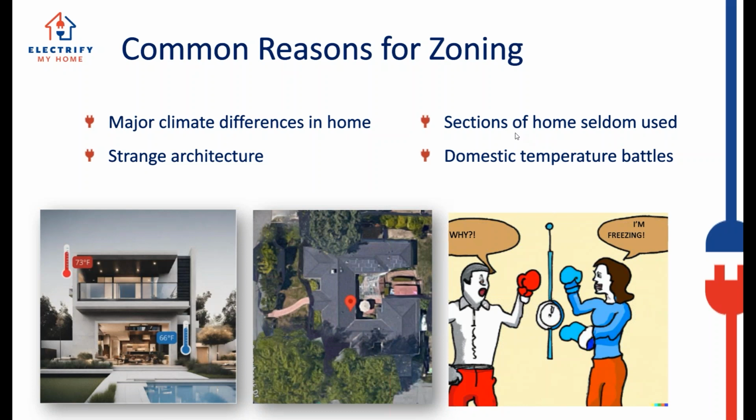The other one is, we want to section off a part of the house that we hardly ever use, so we'll put that on a zone and turn it off when we don't need it. But that had problems too, because if you turn on just that zone, then you've got this big machine starting up to heat just one zone. And so that was problematic.